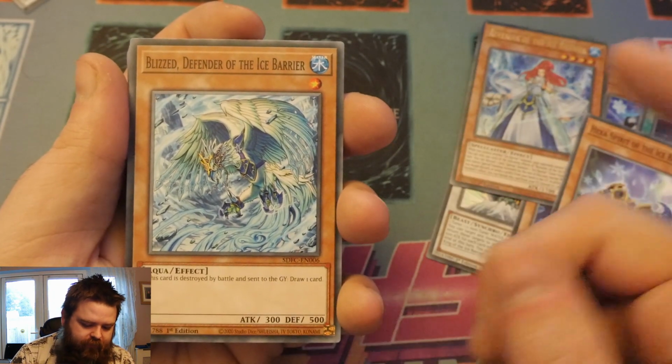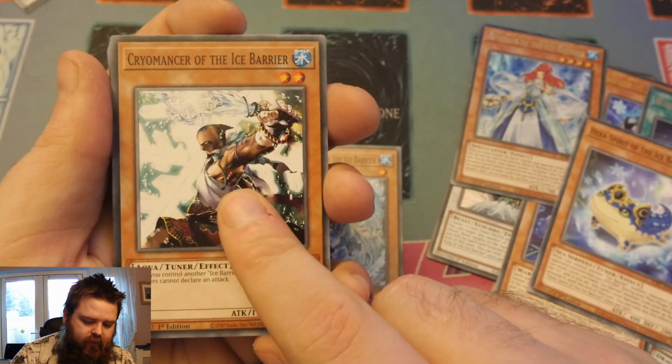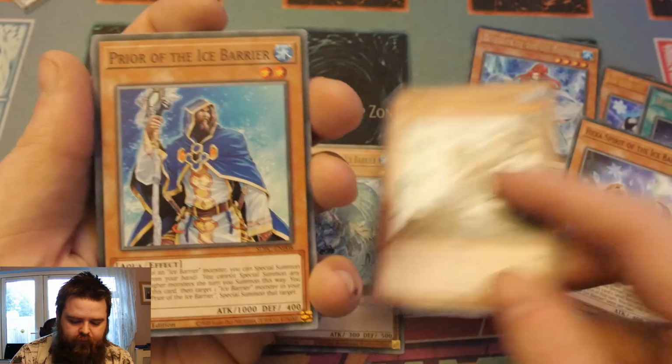Blizzard, Defender of the Ice Barrier. If this card is destroyed by battle and sent to the graveyard, draw 1 card. Cryomancer of the Ice Barrier. While you control another Ice Barrier monster, level 4 or higher monsters cannot declare an attack. That is actually useful in the profile.